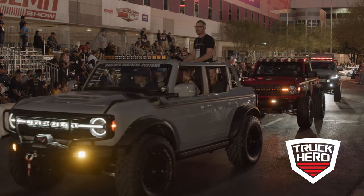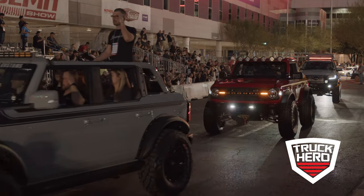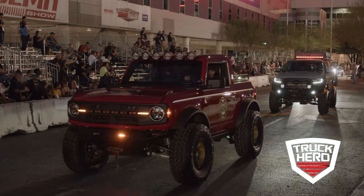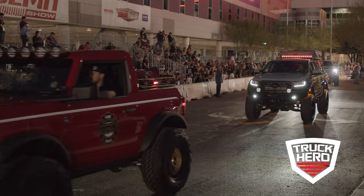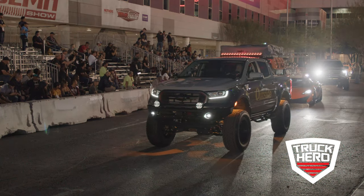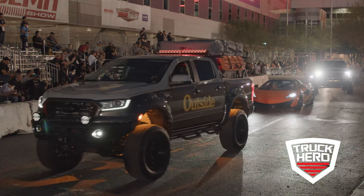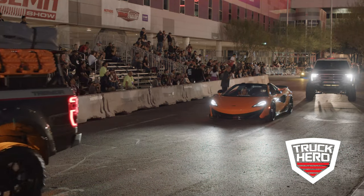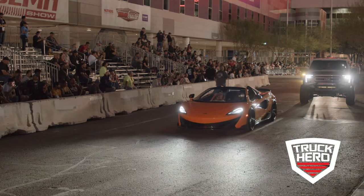Oh man, check out the orange McLaren, Joe. Yeah, we were in Texas for the Mile High Nationals, and there were McLarens and GTRs and just amazing cars. I don't know, you couldn't do much better than that look, Kevin. That's one clean ride. That's all of us. Someday, Kevin.